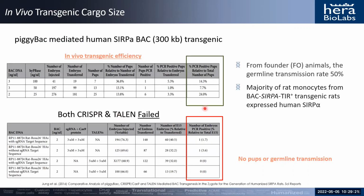So PiggyBac is not only highly efficient with cell lines, it's also extremely efficient in making transgenic animal models. This is some example data for using PiggyBac transposon to deliver a bacterial artificial chromosome that was about 300 kb in size, carrying the human SERPINA gene.